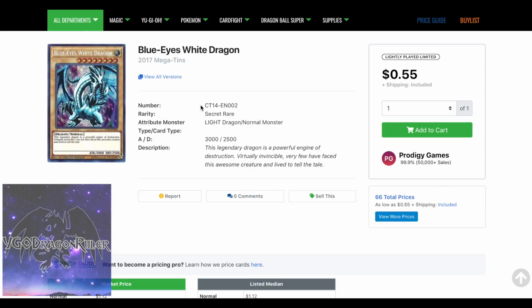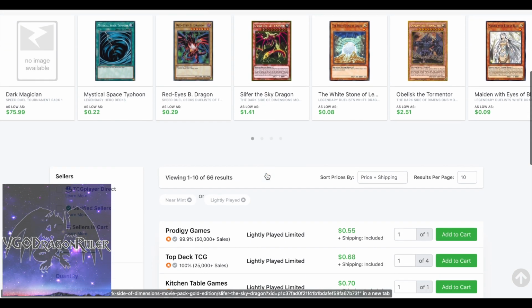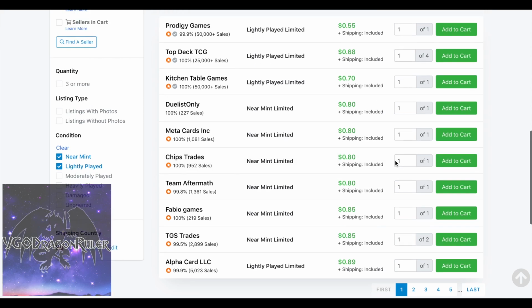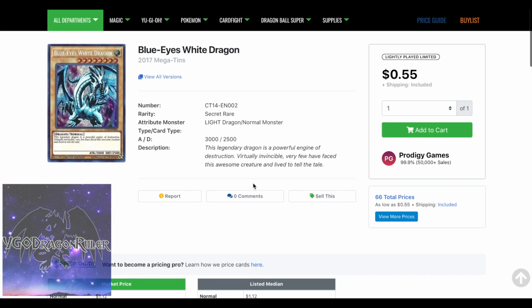And here, this one, the 2017 Megatons, market value about $1. This guy has one for about 55 cents, and then it slowly creeps up. It's been dipping, so it's about 68, 70, 80. So it's under $1 right now, and there's a fair amount of them. There's about 66 total listings on the market. I do think this would be a solid investment point.